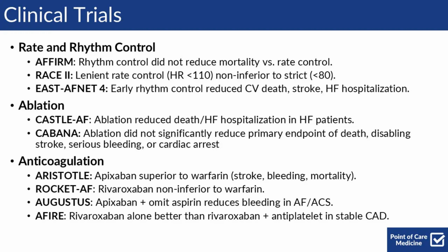The RACE-2 trial, which appeared in the New England Journal of Medicine in 2010, showed that in patients with permanent atrial fibrillation, lenient rate control, aiming for a heart rate less than 110 beats per minute, was non-inferior to strict rate control, targeting a heart rate less than 80 beats per minute. The endpoint was a composite of death from cardiovascular causes, hospitalization for heart failure, stroke, systemic embolism, bleeding, and life-threatening arrhythmic events. Lenient rate control was also easier to achieve. Strict rate control might be better in younger patients and those with heart failure.